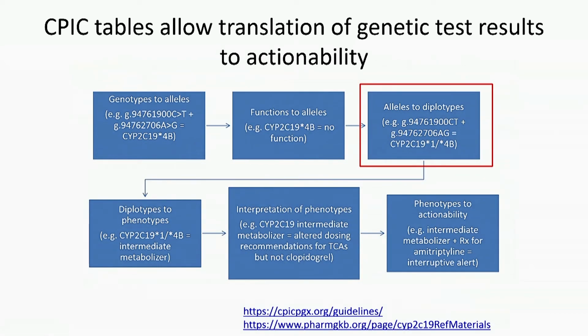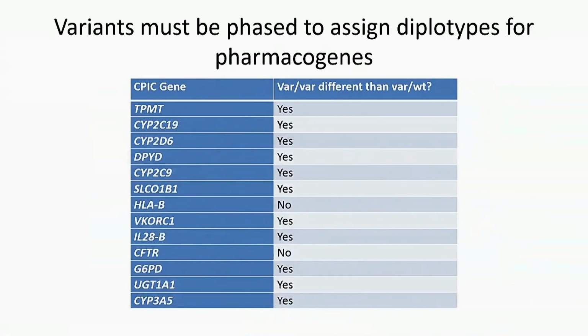So then we need to go from alleles to diplotypes because everybody generally has 2 copies of each gene. This is particularly important in pharmacogenes as compared to other areas of genetics. In other areas of disease-related genetics, the question is often just who has the variant or not, whereas for pharmacogenes, it's usually very important to distinguish between individuals homozygous for variant alleles versus heterozygous for variant alleles.